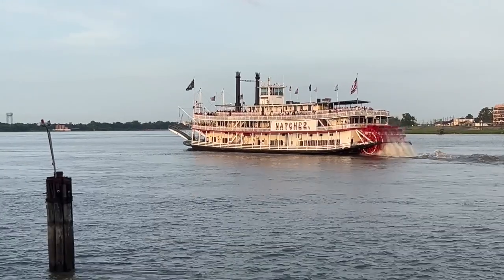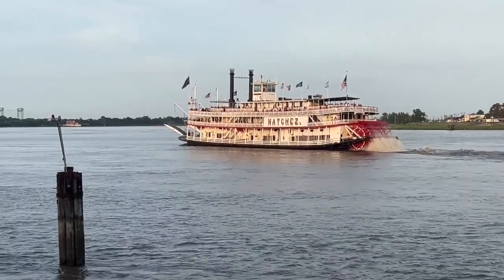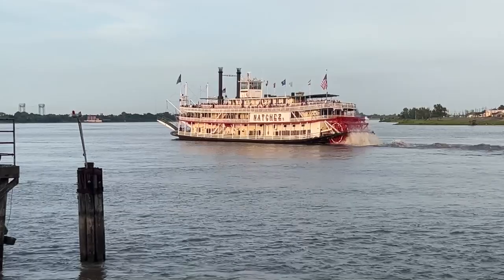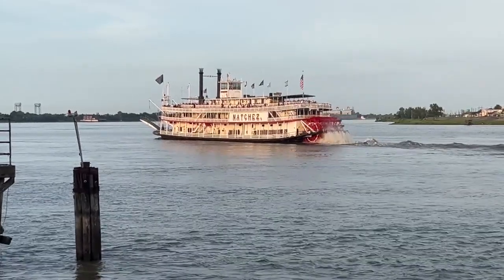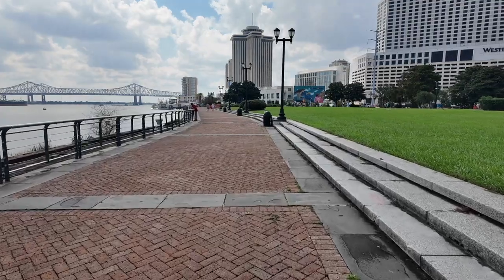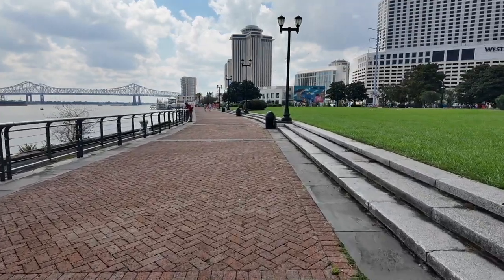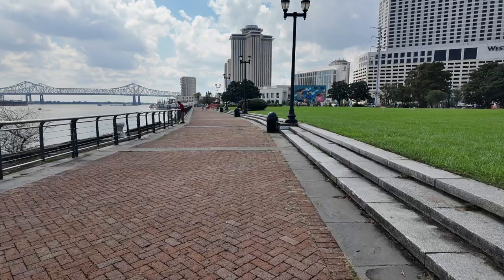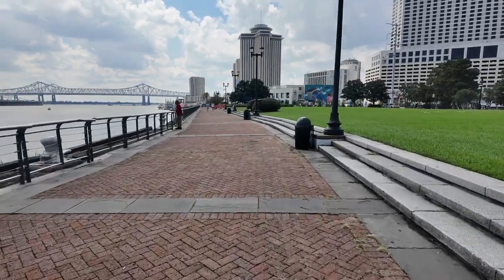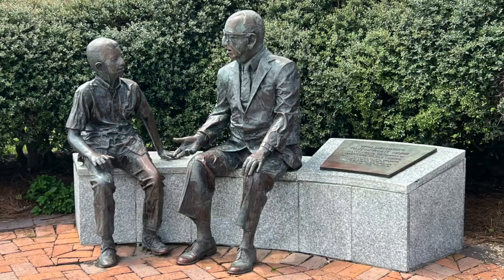Then there are the steamboats, the Natchez and Creole Queen, floating like relics from the 1800s. They're like time machines you can actually board, minus the yellow fever. Waldenburg Park is the real scenic highlight. It's more than just a green space, it's practically an outdoor museum. It was added in the 1980s, courtesy of Malcolm Waldenburg, who, of course, named it after himself.